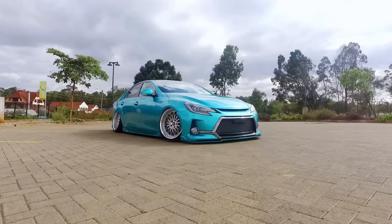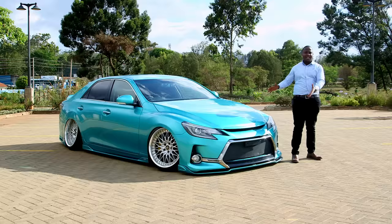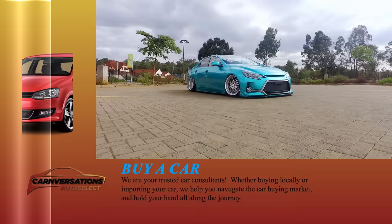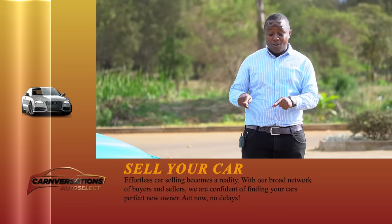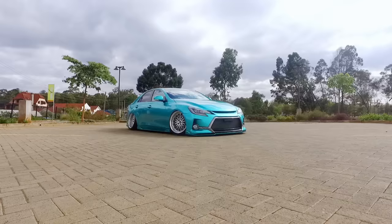Ladies and gentlemen, we have a one-of-a-kind Mark X to grace the Kenyan roads. In fact, we can argue that this one is the first of its kind in Kenya today, and we are glad to have it courtesy of AutoSelect by CARNVERSATIONS. If you want to see this car, you can just pop in here at the Waterfront Mall. And because CARNVERSATIONS is that channel that will guarantee you an alluring motor vehicle experience, I'm going to show you why this is not just your usual Mark X.